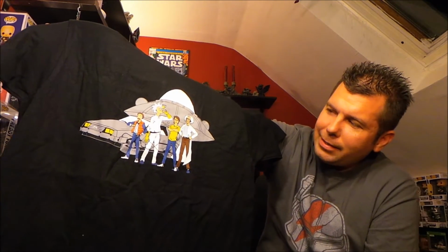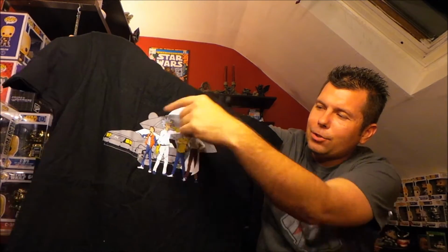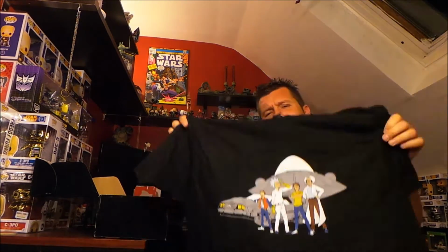Which I see what they're going for, but the design is kind of awkward. You can't really make out the ships, they all just blend together, and the characters' likeness isn't all that great either. So I just really didn't care for the design. And normally I love the shirts in the Geek Me box, but this one just kind of fell flat for me.